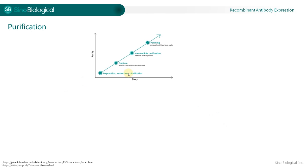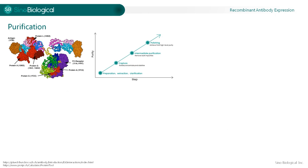We have the crude sample. We try to capture the antibodies somehow, and then we polish them using different methods. But lucky for us, antibodies have the Fc region, and the Fc regions are considered as a quote unquote endogenous affinity purification tag.